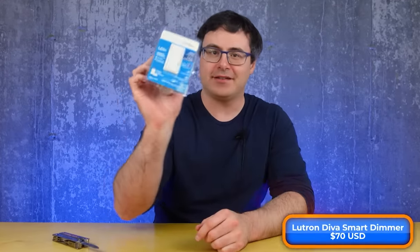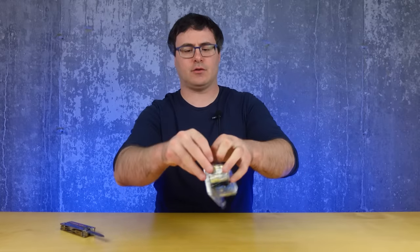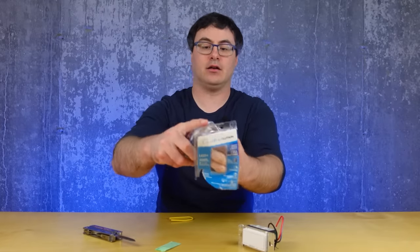This is a pretty exciting product. It's pretty much brand new. This is the new Diva Smart Dimmer Switch, and yes, it works with your Lutron Caseta system. Let me break into this real quick. Just get stuff out of here.